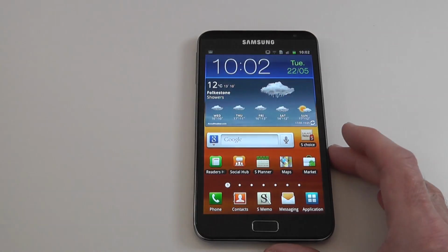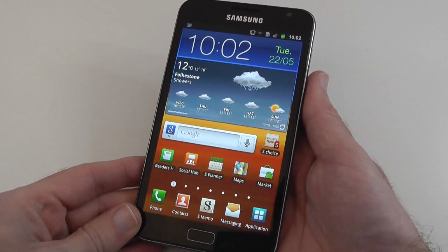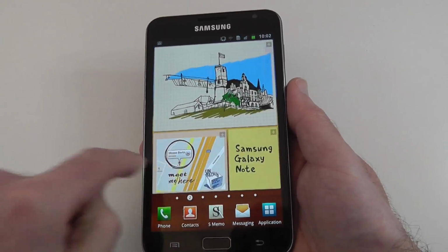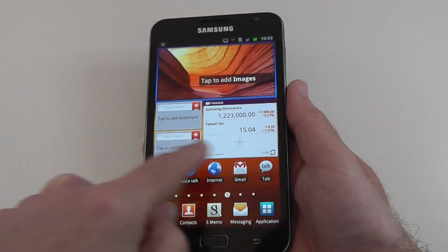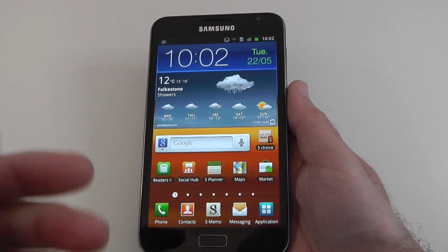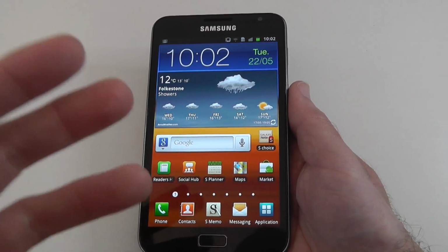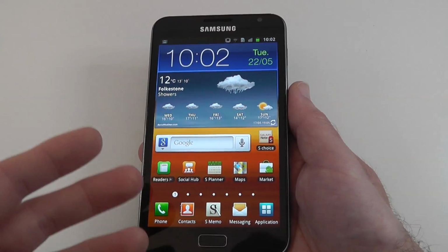So let's have a look at the device itself. Massive, massive screen, big resolution. And it's running an older version of Google Android, which isn't fantastic. I would have liked to have seen this running Ice Cream Sandwich by now. But that said, it does offer up really great functionality when it comes to both internet browsing and media consumption.